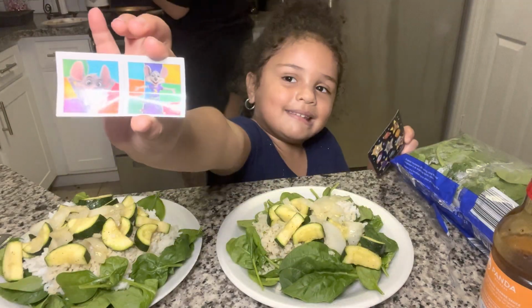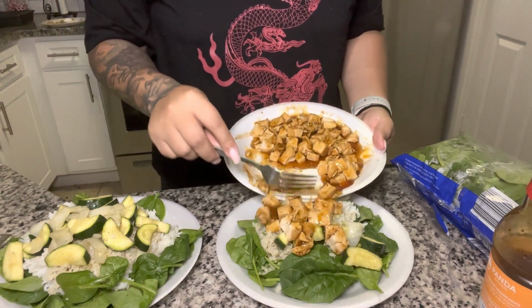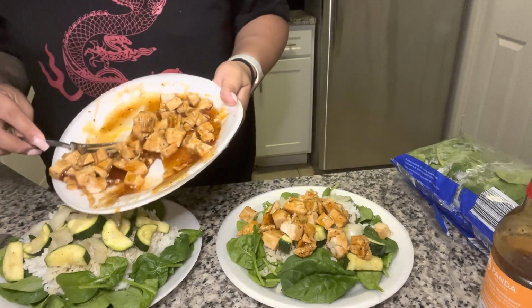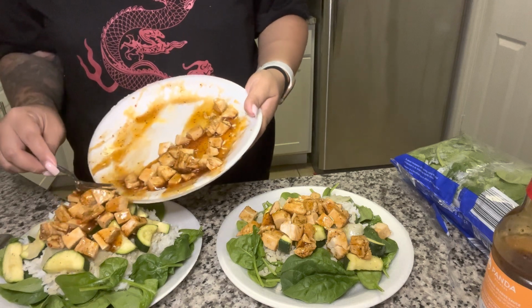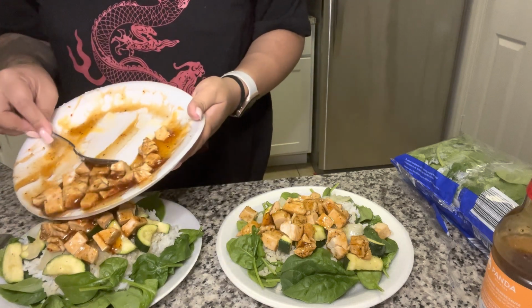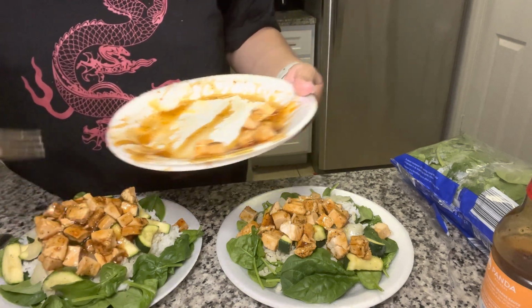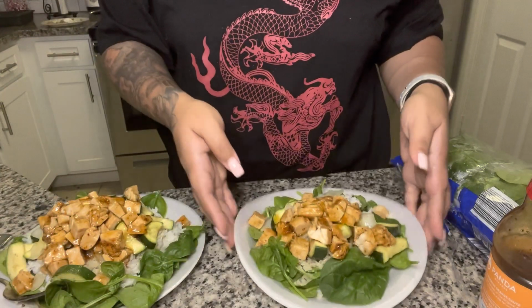Stickers. Cheese. Chucky. Yes, I'm Chucky Cheese. It's like they're not working. Let's sit them in again. It's not working. Daddy's gonna try one and I'm gonna try it.